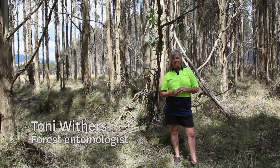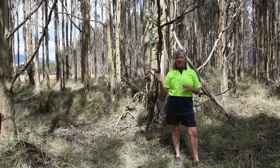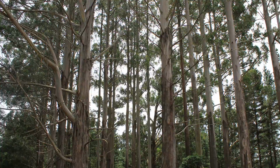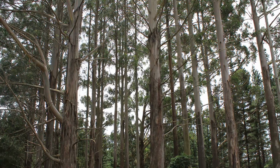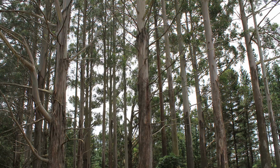Standing in a eucalyptus forest in the central North Island. This is a Eucalyptus nitens forest. Eucalyptus is an exotic plantation species in New Zealand. It's been imported here from Australia, but it now forms an important part of our diversified forest plantation estate. There's at least 14,000 hectares of Eucalyptus nitens currently growing in New Zealand.